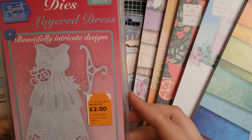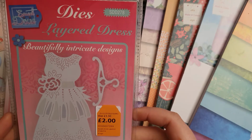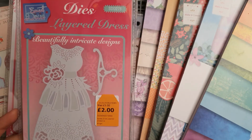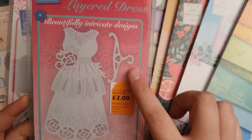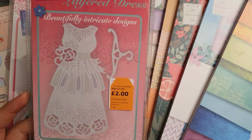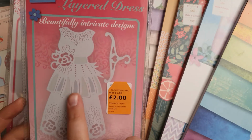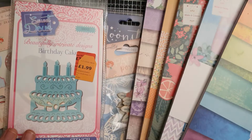And then I picked up this die from, is it Sweet Diva? I guess that's the company, Sweet Diva. And £2, and you get this beautiful dress and hanger. And I thought that could create such a lovely little card actually, with maybe 3 different dresses cut out in lovely paper. I got some absolutely gorgeous paper that I'm going to show you, and the size of it was really good as well. So for £2 I could not resist.